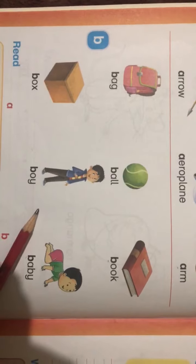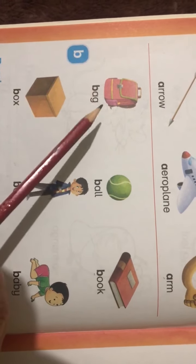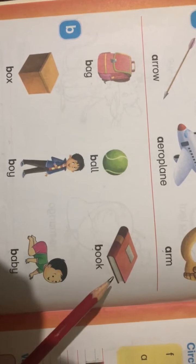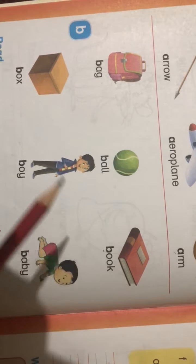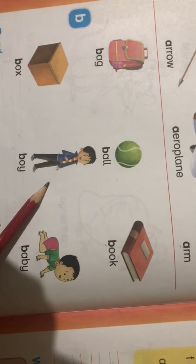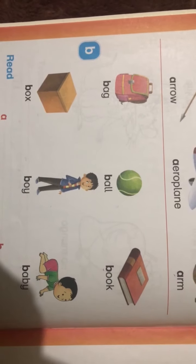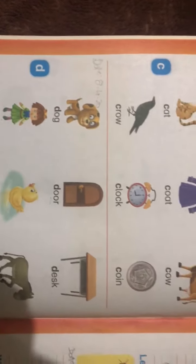Now we are moving towards letter B. B, b bag, b ball, b book. B box, b boy, b baby. Like you are my baby, your mama's baby.